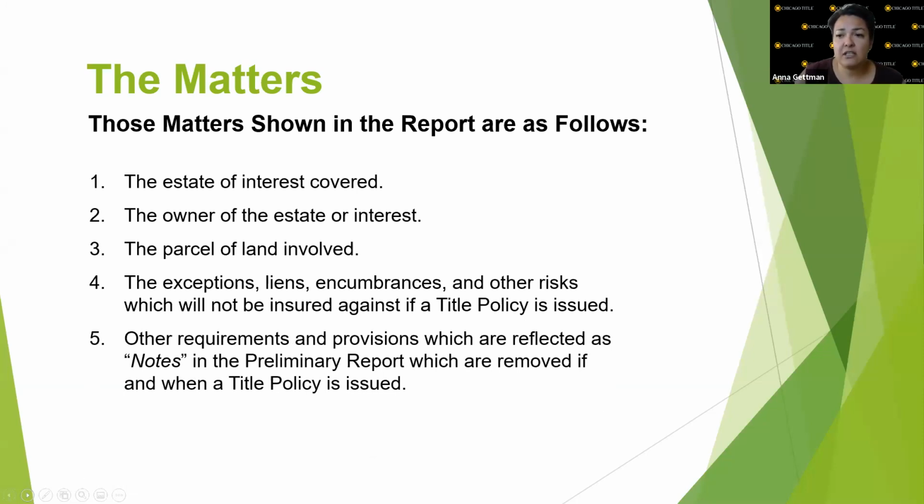The note section is, per se, the communication from title to escrow. It's title's message to us saying, here's the rundown of what we have found that you need to think about and ask about. There are two main important notes in the note section that I find come up quite often, especially with finance transactions.